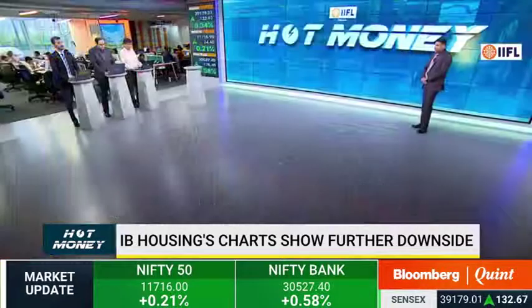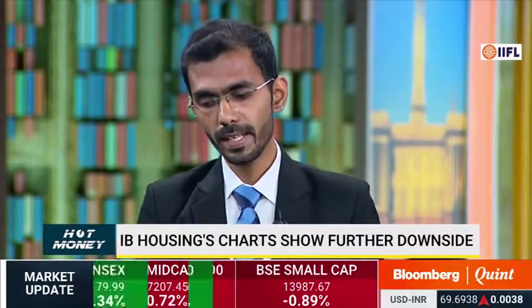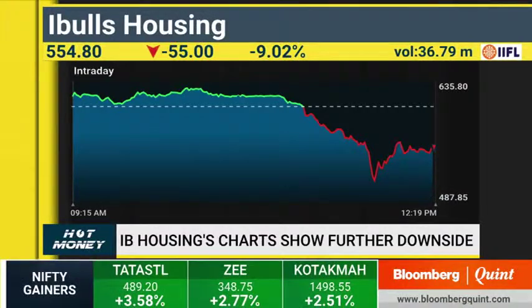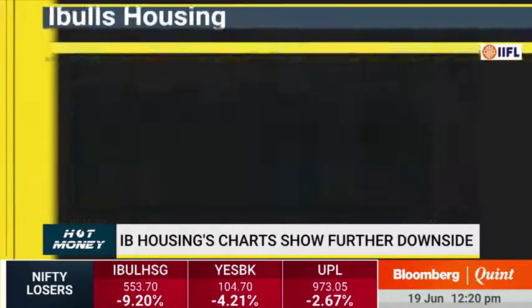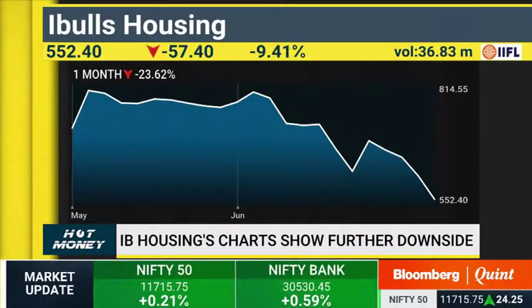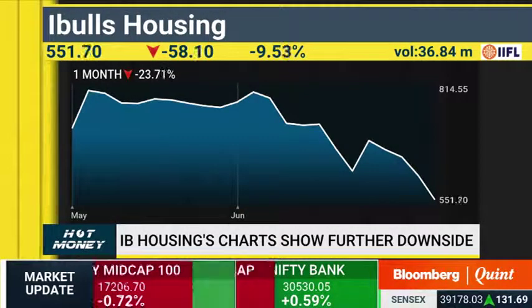Okay, Nilesh, what's your sense on India Bulls? Like you mentioned, it has fallen so much, so there could be possibility of a pullback rally. So wait for the pullback rally, then one can initiate a fresh short position at a higher level, maybe in the range of 700 or 710. I'm expecting it to break on the lower side from the levels of 600. The target that I'm expecting is 550. So it is definitely a sell on rise kind of a counter. Okay, that's the view that's coming in on the counter. Sell on rally is the call that's coming in on India Bulls Housing Finance.